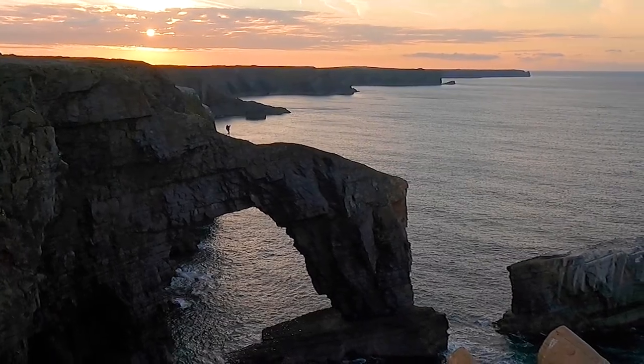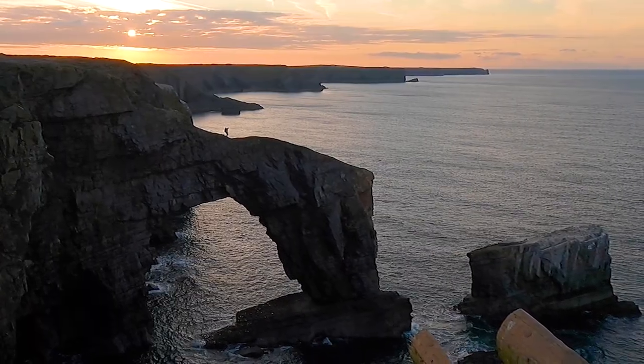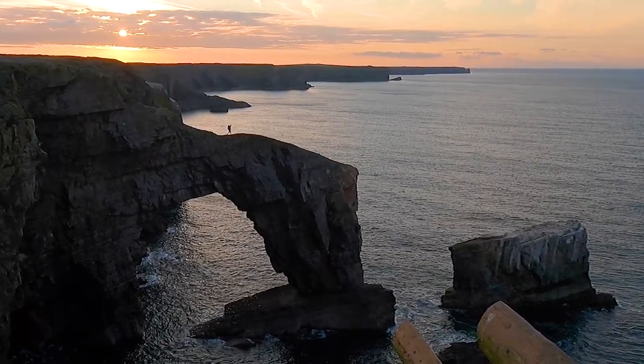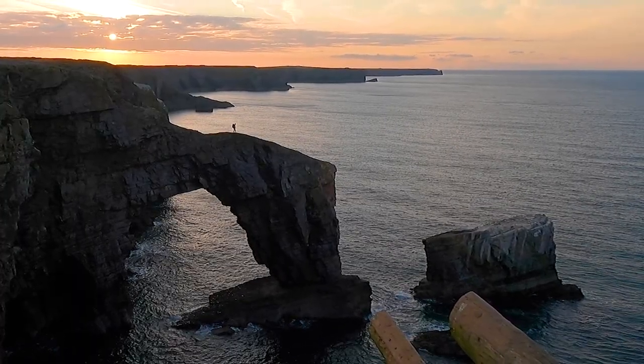So the reason they call it the Green Bridge of Wales is because of the vegetation on the top that you'll probably see when it gets brighter. It's about 80 foot tall and it's made out of limestone, and it's a really impressive place.